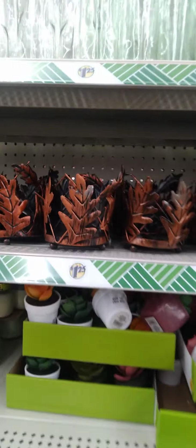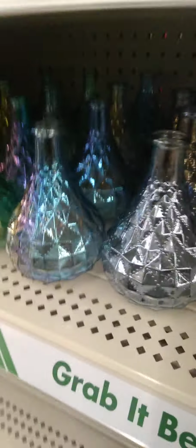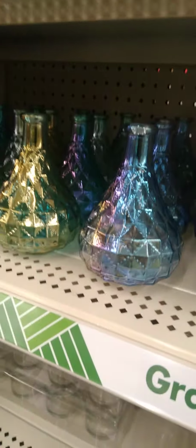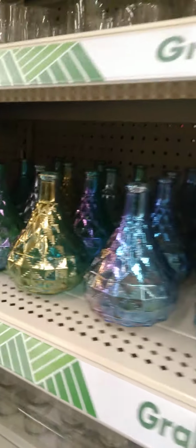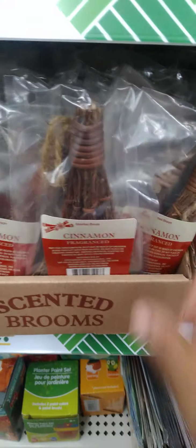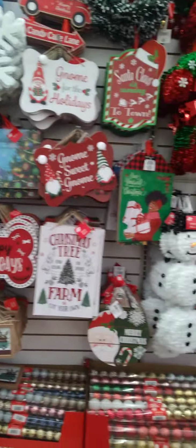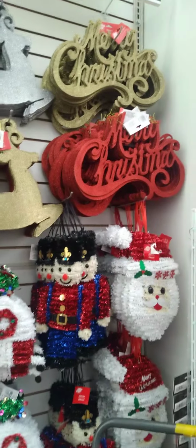I see this store does have the candle holders. I did find them already, but it's nice to see them here in my favorite DT. And I see they have these back. These were out a couple years ago, but oh, wow, what are these? I have not seen these cutie pies. Those are so beautiful. Wow. Always find something new. We got some of the cinnamon sticks here. These are so nice, guys. Really fragrant.